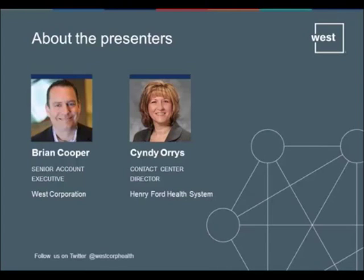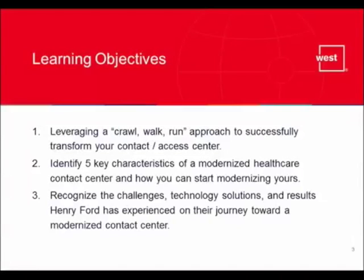The second piece is really what key characteristics you should be considering as you're looking at going down this path. So we'll go over 5 of those key characteristics and share some of our insights in that area. And then we'll end with Cyndy going through her case study and talking about how Henry Ford has worked to create a world-class patient experience from a contact center modernization perspective.